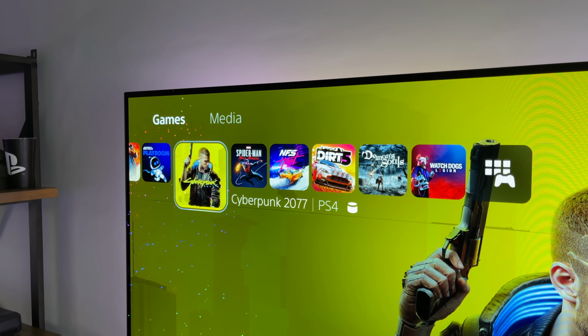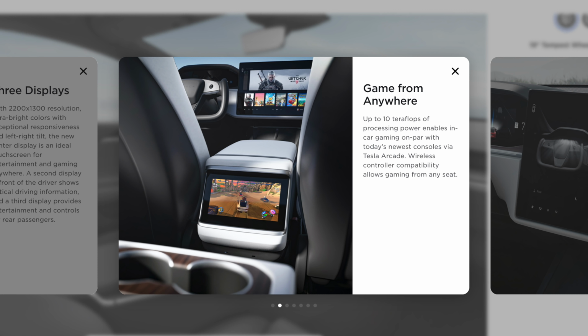And as it has got a screen in the back, it looks like you'll be able to run 2 different games or screens at the same time. So they're not in sync like you would normally have in a car. So it could be things like you could be gaming in the back while watching something on Netflix in the front.